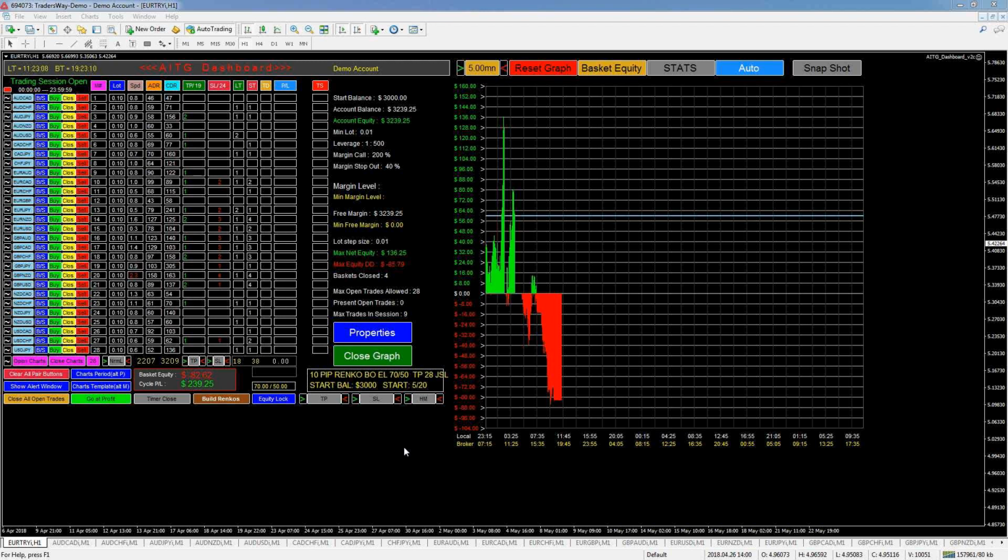All right, the first setup to look at this morning is going to be the 10 pip Renko breakout. This is the new Renko setup that I started on the 20th, so 3 days ago. Right now all trades have closed. Remember, this is not baskets. Well, they are baskets, but we're going at profit. So it's closed 4 baskets for 239 pips. The account right now is up $239. So not a bad start.